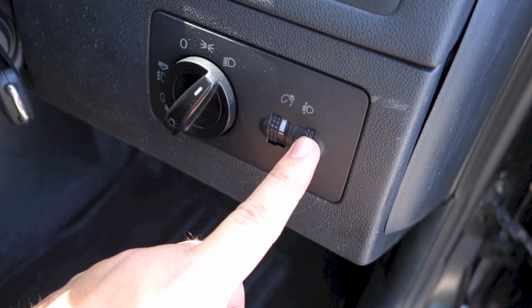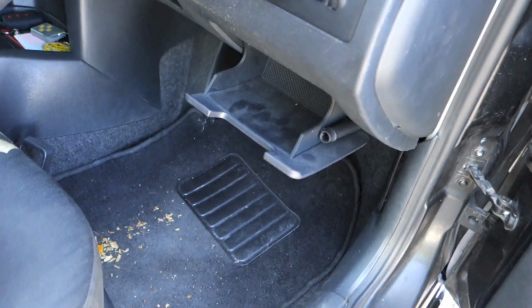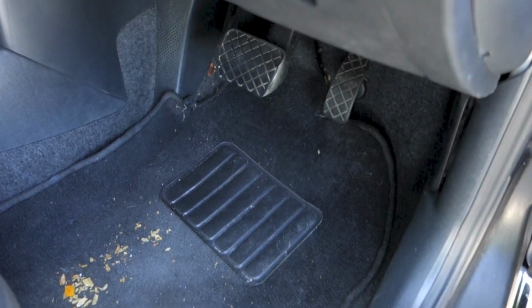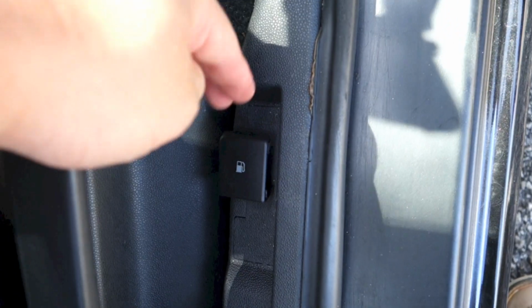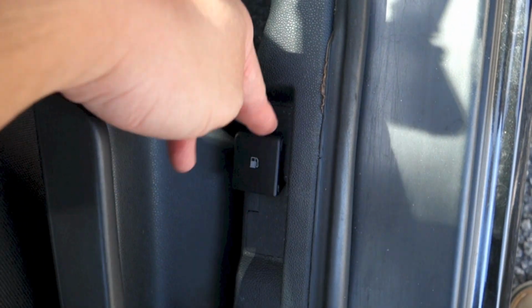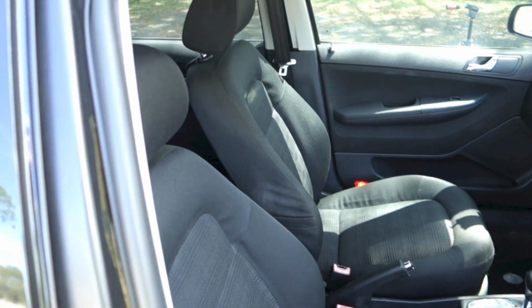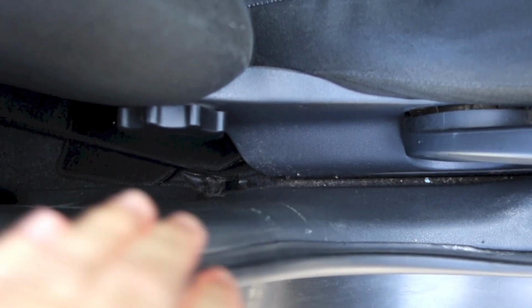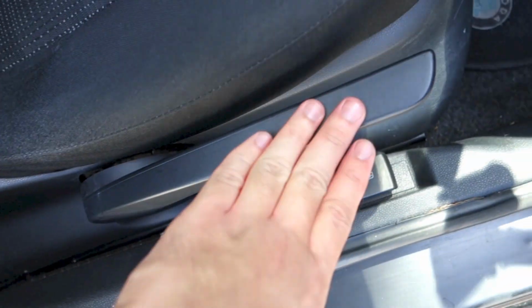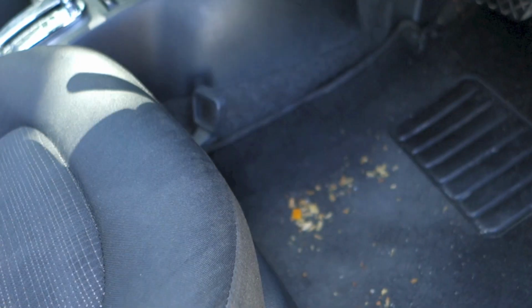Interior brightness adjustment, headlight level adjustment, storage, Škoda Auto floor mats, pull this lever to pop open the fuel door, and the driver's seat in this Fabia does get full manual adjustments. This knob controls the seat back, this lever controls the seat height, while that lever down there controls the seat position.